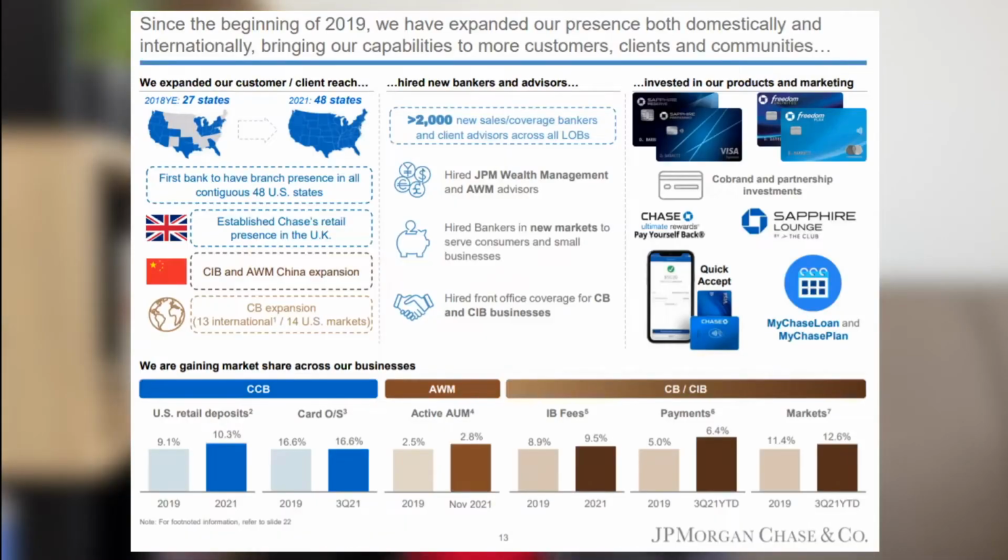As they are a universal bank, it means that they have a diversified business, and this will make them more resilient to the change in market conditions. JPMorgan is the first bank to have branches present in all the 48 US states, and it also has established a Chase retail presence in the UK, and it has also gone into China for expansion. On top of that, it also has presence in several other countries internationally.